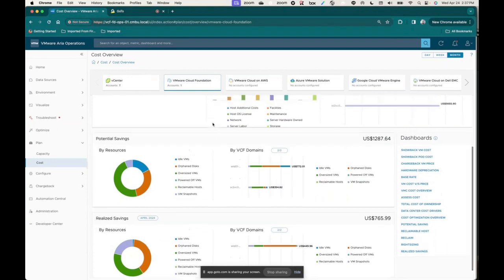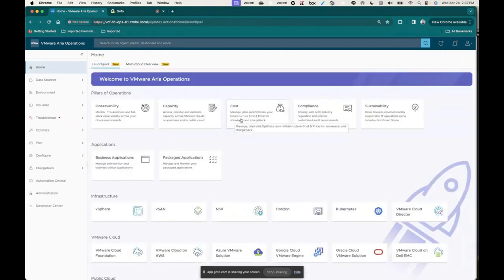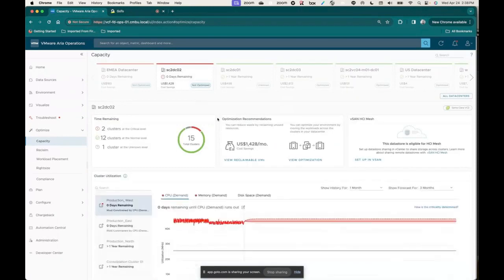So in order to take advantage of our potential savings, there's two ways we could do that, and that would be either looking at capacity or cost. Obviously, capacity is tied to cost in the sense that if we have some things out there that are not properly sized, that's going to cost us more money. If we right-size those, we know that we're taking advantage of the resources as we need to. Or if we reclaim, obviously that helps with both capacity and cost as well, if there's some things we need to reclaim.